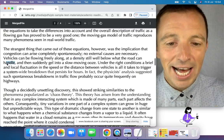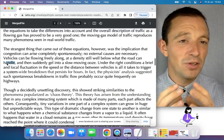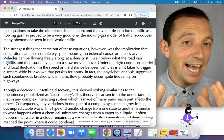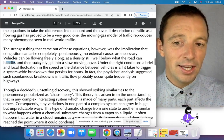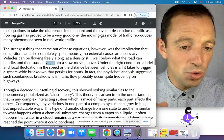What the road can handle. So the verb to handle means to manage. If you handle the situation, you manage the situation. You handle the traffic, you manage the traffic. You handle the attention, you manage the attention. So it's a very important verb to handle, to control, to manage. Suddenly gel. This is very interesting as well. The verb in English to gel.